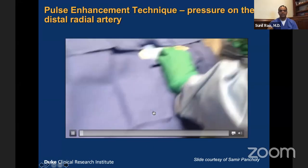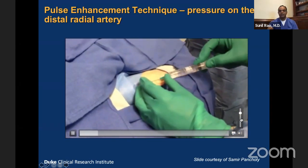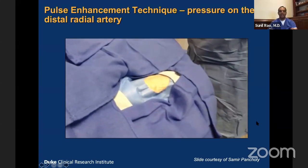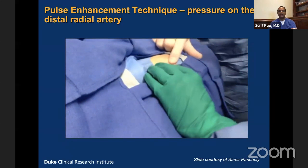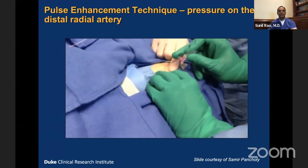I'll apologize for the volume in this, but this is a video that Samir Pancholi sent me of him getting access. Now watch what happens here. He gives the lidocaine, and his assistant is pushing on the radial artery distal to where he's going to get access. He's just applying a little bit of pressure there.